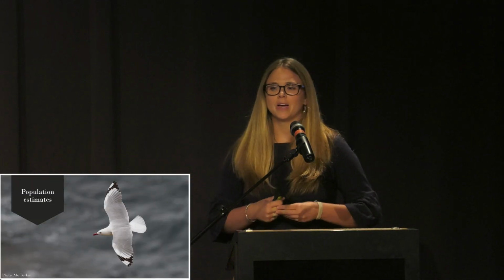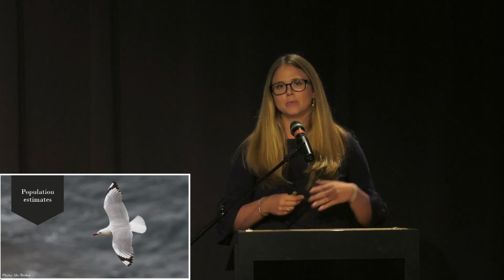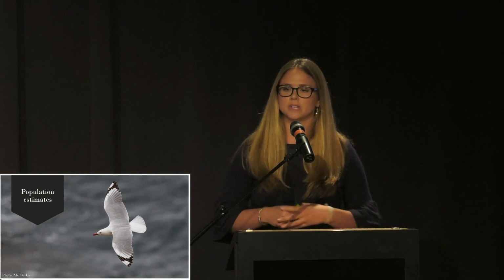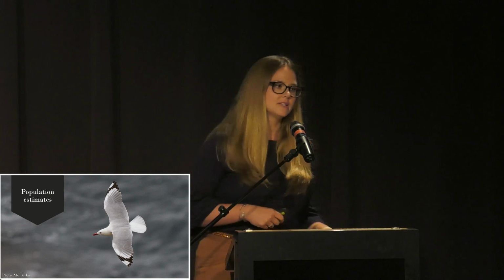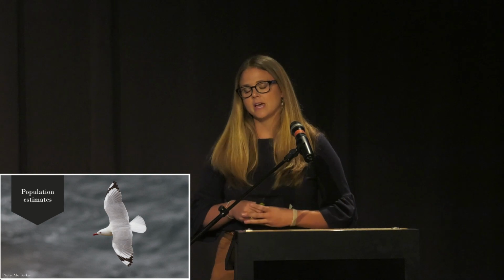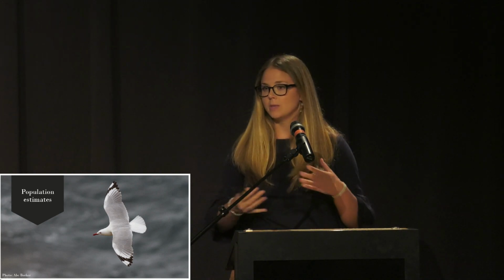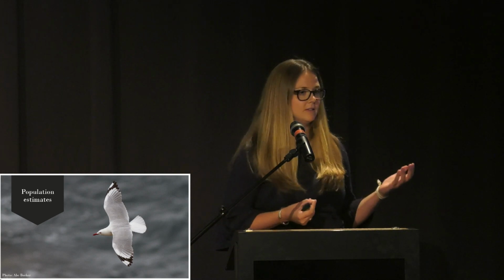And that brings me to what we've been doing at the Trust with Buller's shearwaters. We started this project last year, and we're continuing it this year. But that is to obtain an accurate population estimate for this species. We know from seeing them on the Gulf that they may seem very common. You may see a lot of them.